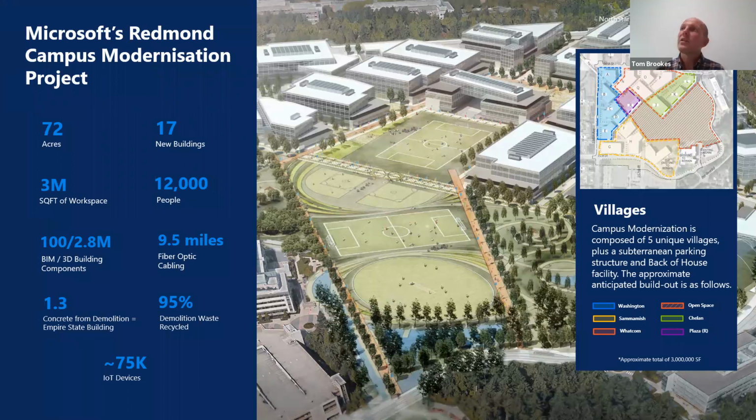But when you think about the number of people who work there, about 12,000 people who pretty much daily commute there, it's actually a huge flow of people to and from that particular area. A lot of acres, so 72 acres, and we built 17 new buildings as part of this campus infrastructure. And one of my colleagues had just been over there and said it's quite incredible the amount of work that went into rebuilding these buildings.